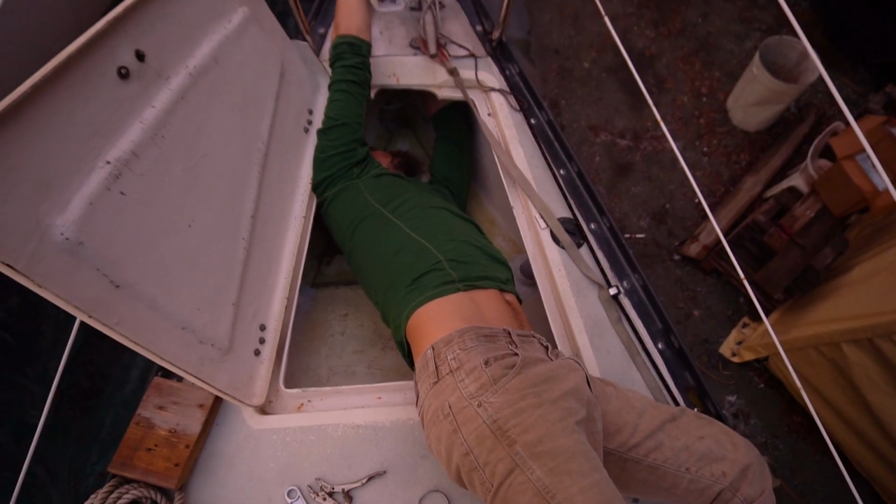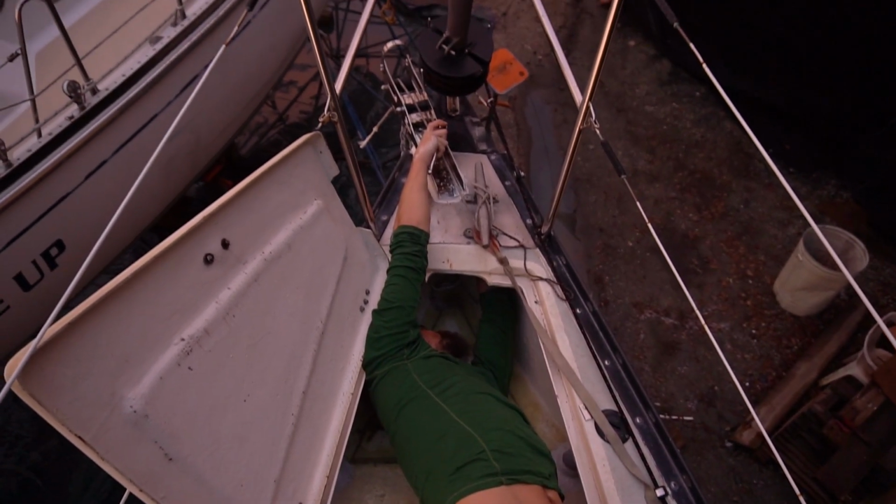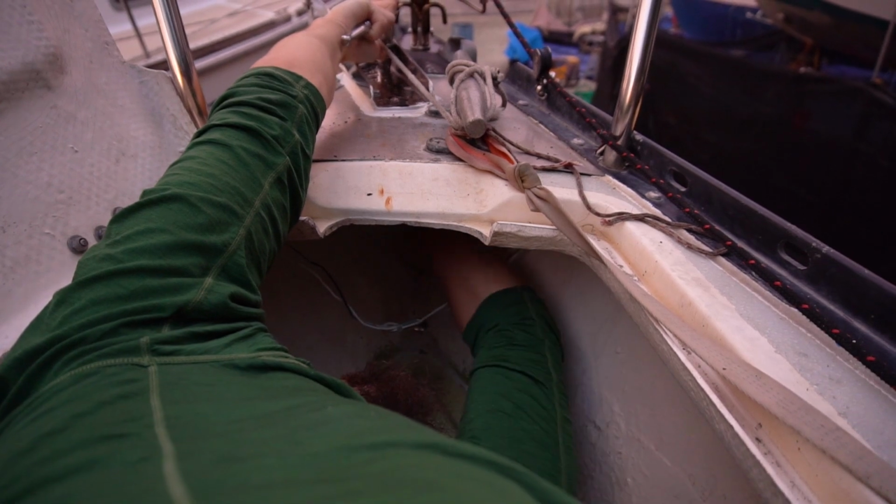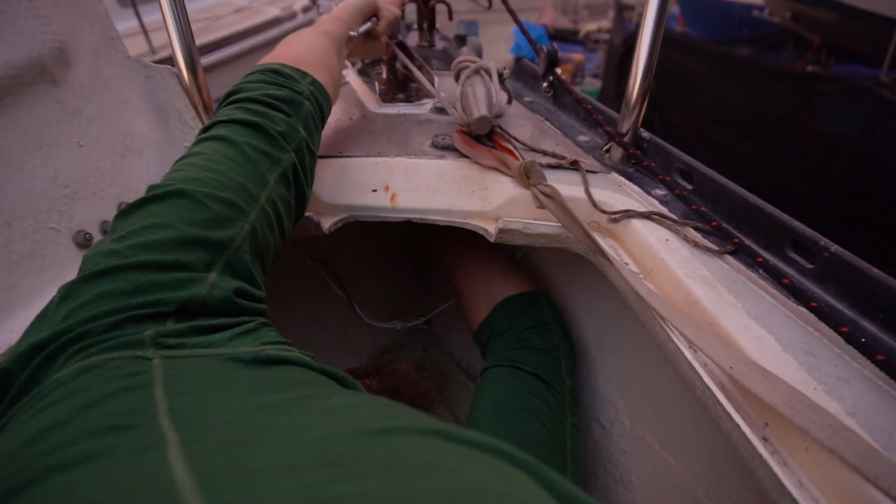This is what it takes to tighten the bow roller, which we got a new bow roller from Memphis because the other one was all bent up. That one looks really, really nice.